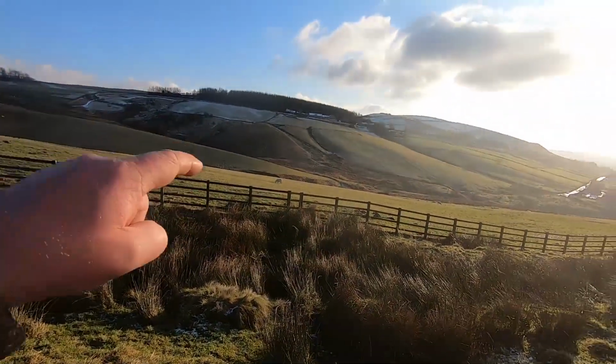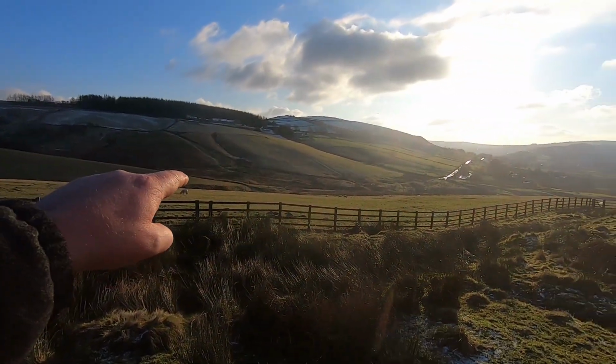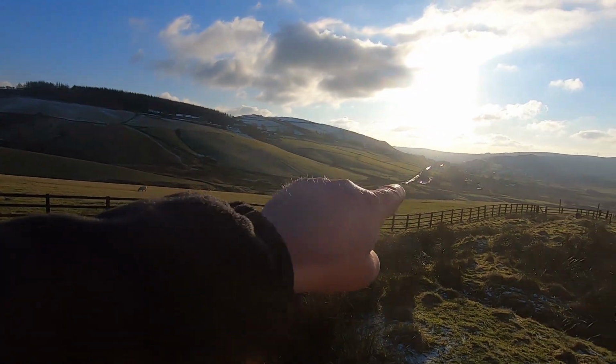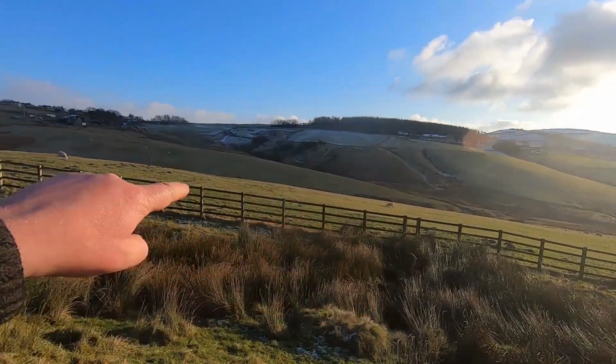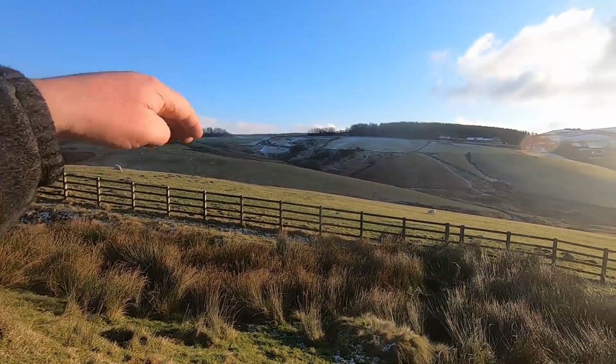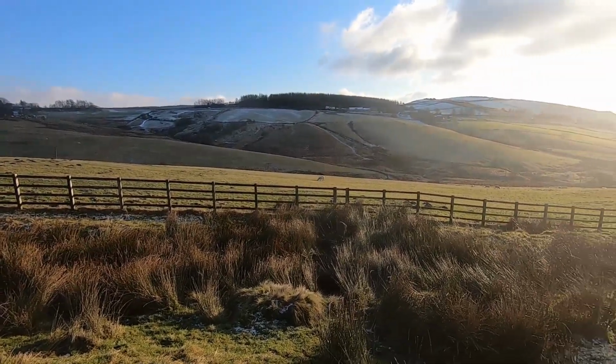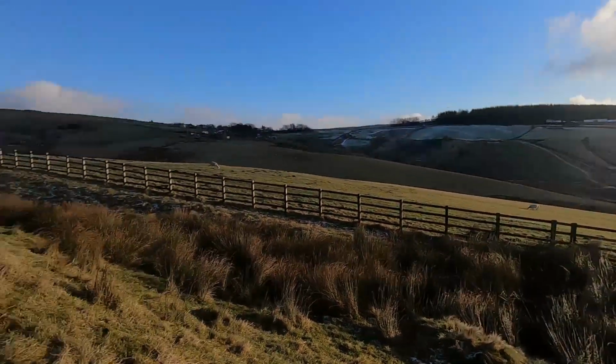Now, just down there, I don't know if I can get down to it, but there's a little triangle patch of land on the other, in the valley bit here, and that's actually a vicus. I think it's pronounced vicus, which is basically a Latin word for village, and that was only discovered, believe it or not, in 1996.